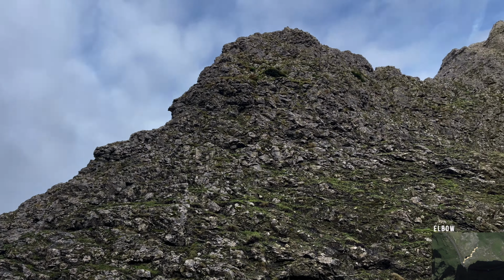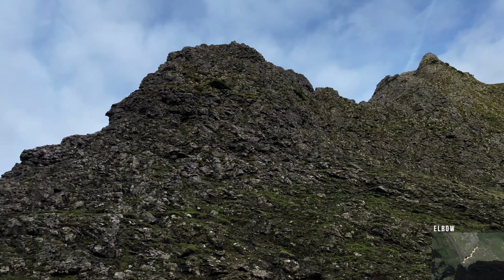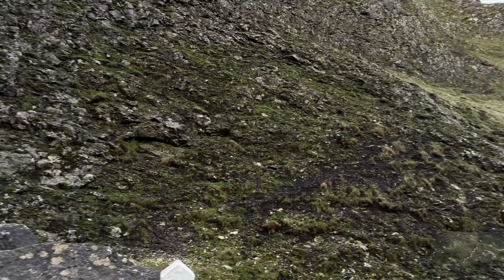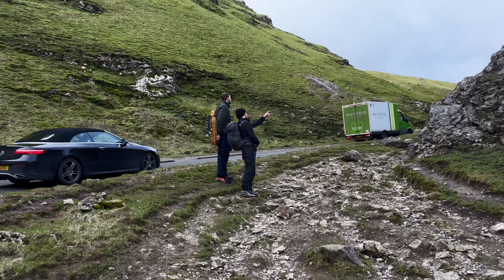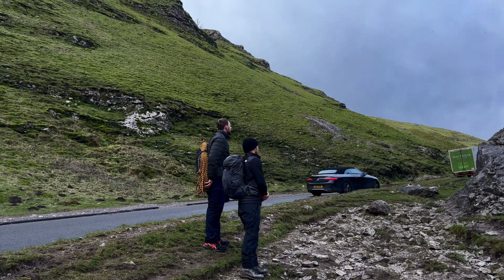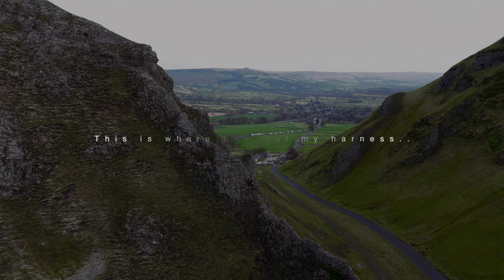So today is going to be the first grade two scramble climbing up this in Hope Valley. So Ryan's just going to show us the ropes. Get some training on that as well. Not before I had to quickly run back to the car and grab my harness.